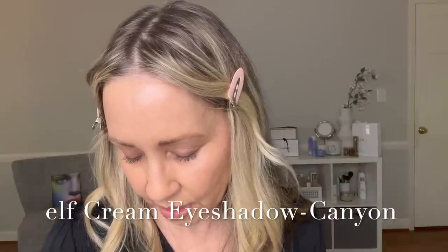Okay, I'm gonna go in with this e.l.f. cream shadow. It's this peachy color. I don't even know the color. It was on the packaging. It's called No Budge Cream Eyeshadow. And I'm kind of a peachy girl, so I'm gonna put some on with my finger. We'll see how it looks. Okay, I love the color.